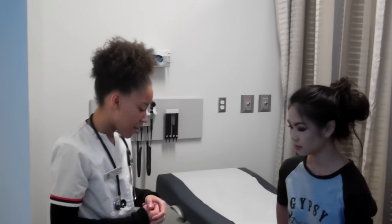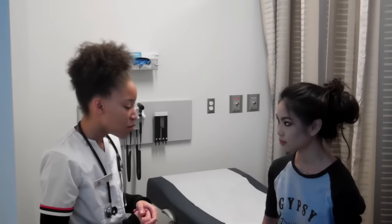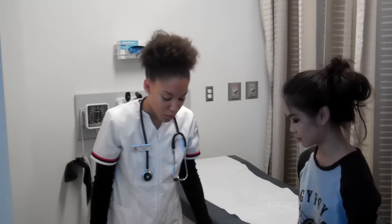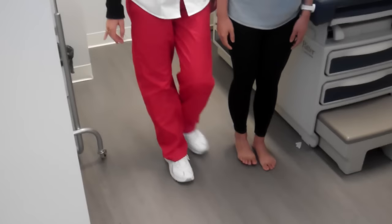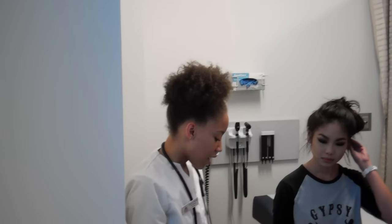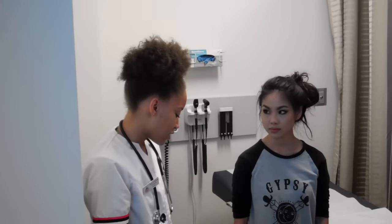No crepitation is noted. Now I'm going to go ahead and move on to some cerebellar tests. So I'm going to have you walk heel to toe for me. Okay. Now backwards. Okay, good. Patient has a steady gait, is able to walk, and has good equilibrium.